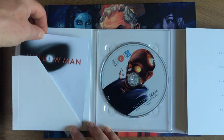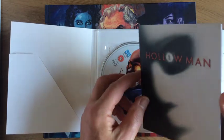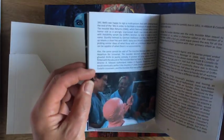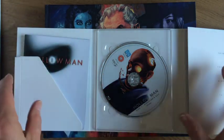Nice, clean, white packaging. Hollowman booklet. Well, that is definitely the best booklet I've seen from an 88 Films release. I don't have many, but that, excellent. I shall enjoy reading that. Slips in there.